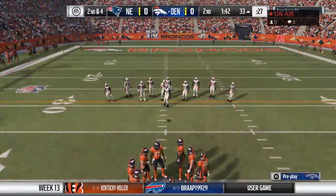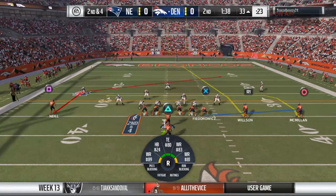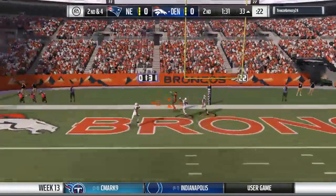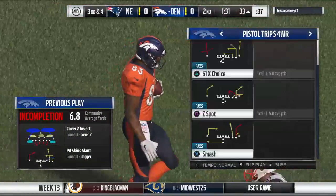So the offense readies for a 2nd and 4. Off the play fake. Here's Lynch, going for the deep ball. So the long attempt falls innocently to the ground, and it brings up 3rd.